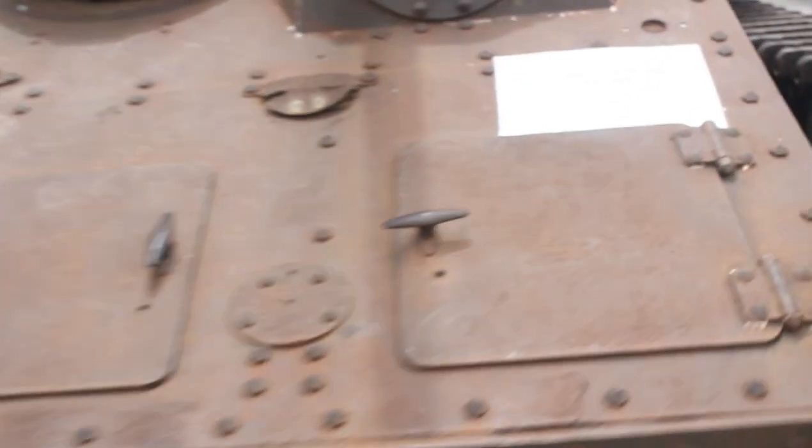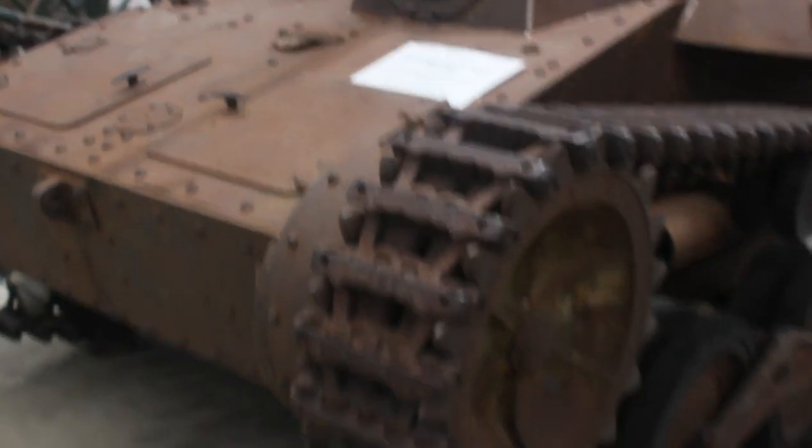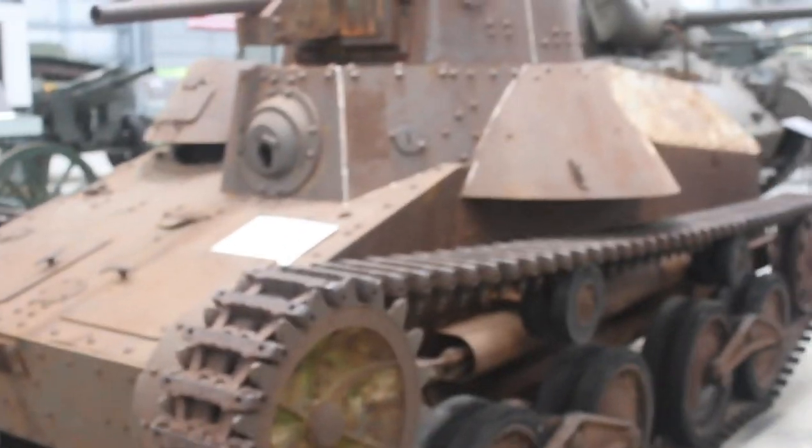So this is the Type 95 Ha-Go, and yeah, it looks complete. Which is amazing. They're just so rare.